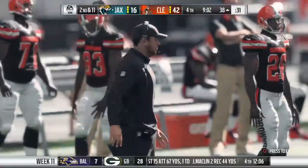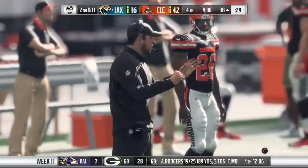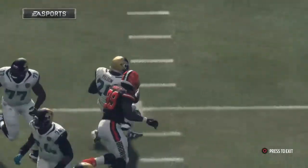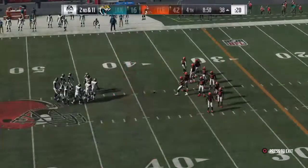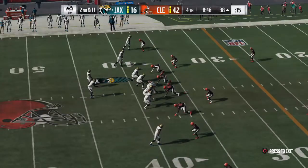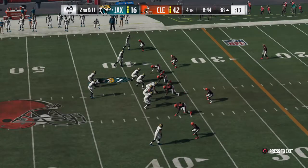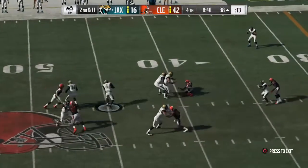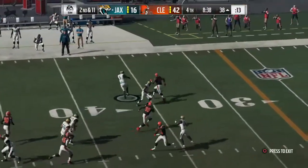And the trend continues here in the 4th like it was in the 1st, 2nd, and 3rd. He's had nowhere to run. And you're probably thinking to yourself, why do they keep feeding him the football? Well, they trust him first and foremost. They do believe that over time he might actually pop one of these runs. But the bottom line is he takes care of the ball well for them, so they'll keep handing it to him. Throwing now is Bortles.